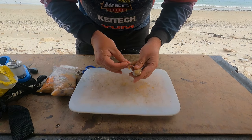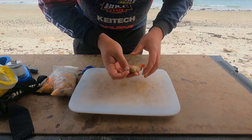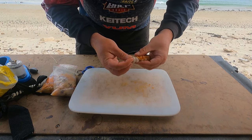As you can see, you just put the hook through on the top, put it through to the bottom, pull the hook snood just to get it a bit tighter, and then basically just cotton it up again just to get everything neat and tidy.